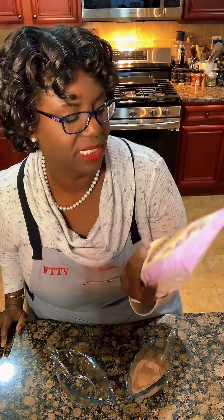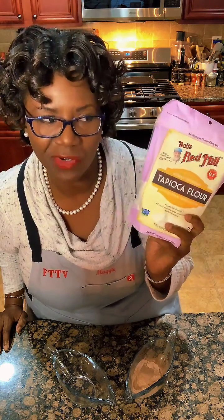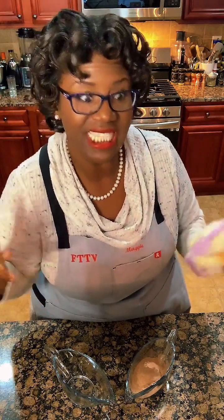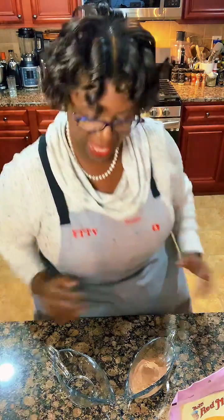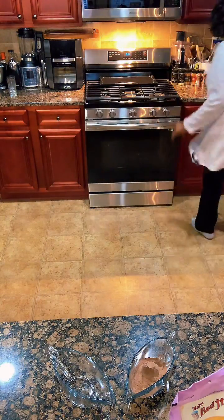So we're going to add 1 tablespoon of tapioca flour. I think she calls it tapioca powder. If you think about bubble teas or tapioca pudding, it does kind of have that creamy texture that's a good mouth feel. So let's see how this works in our pancakes. You could do it without it, but they're gonna be less fluffy. All right, we need 1 tablespoon of tapioca powder. Let's get our tablespoon.